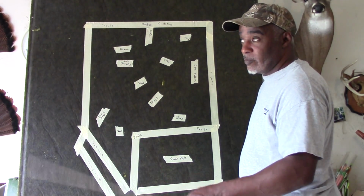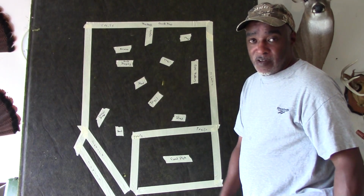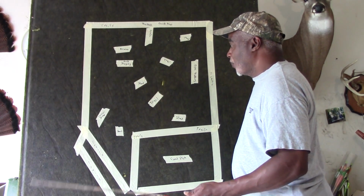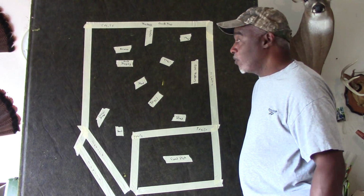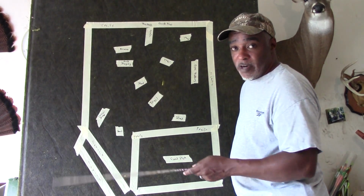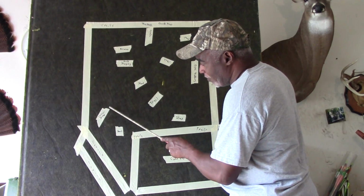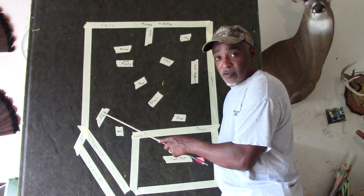They'll go check them and bump them and have them running all over the place, and then all of a sudden the woods just blow up. So that's pretty cool. So that's just simple. I just hunt acorn flats during October 15th, and also what I do when October 20th comes around, I look for a social scrape. If you find a scrape that has 3 or 4 to 5 trails leading to it, that's considered a social scrape.